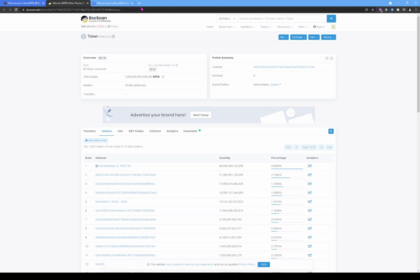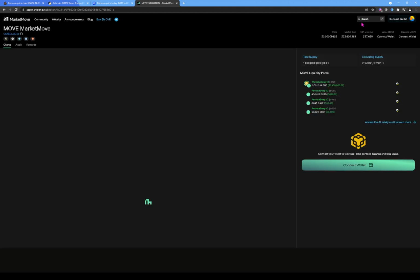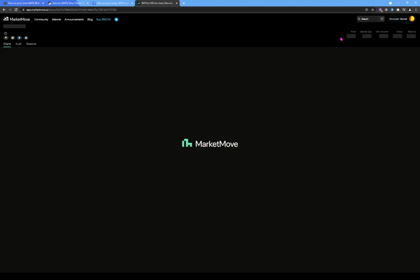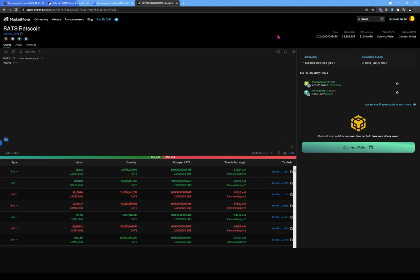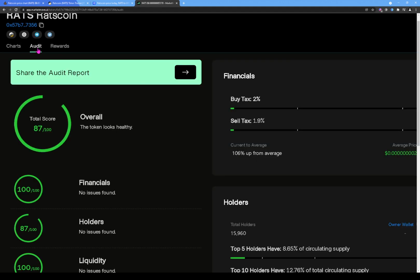So what I'm going to do next is I'm going to load app.marketmove.ai and see right here just to see if there's anything wrong with the code. They said there's nothing wrong. They got 100 and we're gonna check. So when it loads, in the top left hand corner, we're going to click on audit. Wait for it to load.